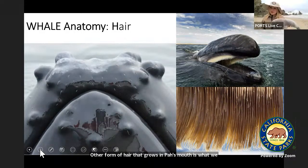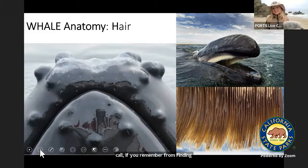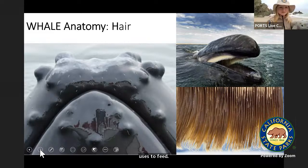If you remember from Finding Nemo, when Marlin and Dory are sitting inside the whale's mouth, you can see all these little hairs floating around. And those hairs are actually the texture of your fingernail, and they're made of keratin. And they're attached to the roof of his mouth like big combs that come down, and they're filters that Pahat uses to feed. So H is hair.